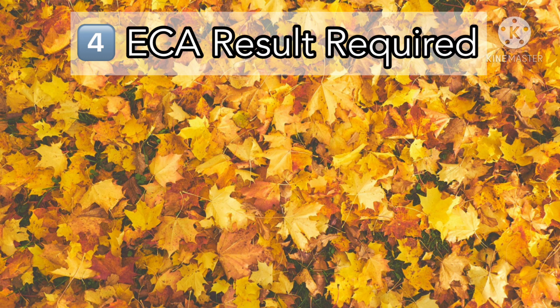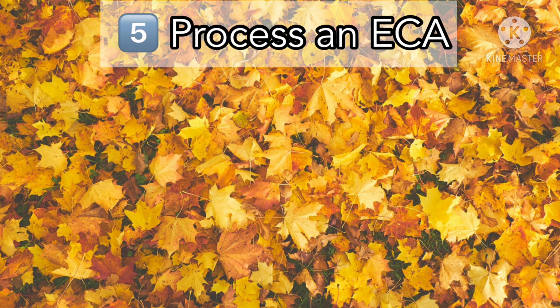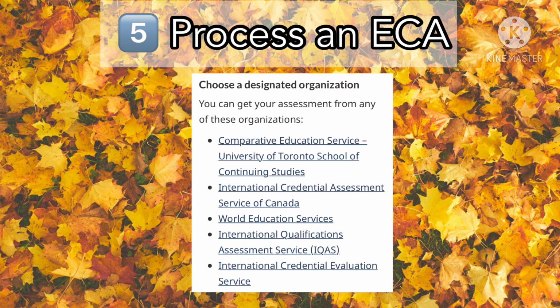It won't be enough to just process an ECA. It is also important to know the acceptable ECA result for your caregiver application. The result of your ECA must be equivalent to at least 1 year of Canadian post-secondary education. The only way to know that is to process an ECA. To process an ECA, first, choose an approved institution who will conduct your ECA. The only authorized institutions for your ECA are available at the IRCC website, and they are the following.